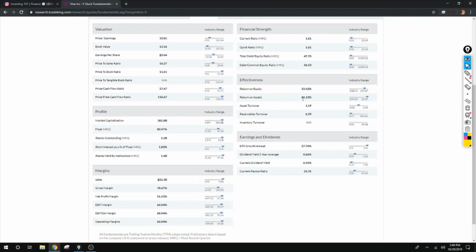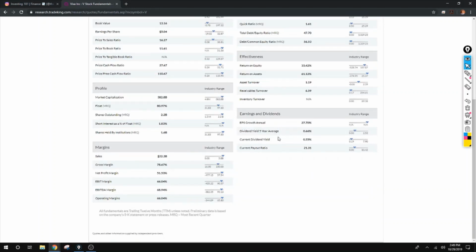The return on assets of 61.12 shows that it can effectively use the money it has with a low debt to equity ratio, showing that it can actually function in the long term. Also here, something that we did not mention but is great to look at is the current dividend yield. It says that it's offering a 0.55% dividend yield. Now again, that is low in the industry, but compared to how well this company functions, a dividend yield is just going to help you gain money to either use as income or to reinvest in the stock in order to make more money over time.